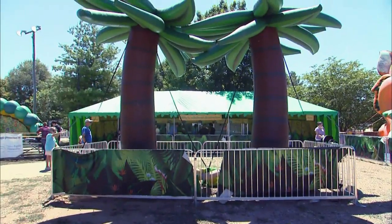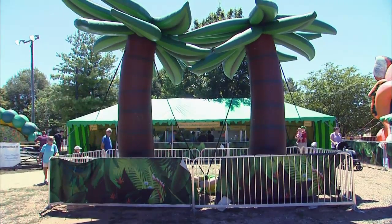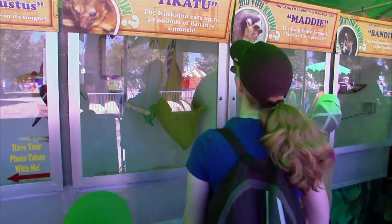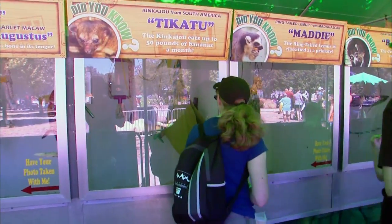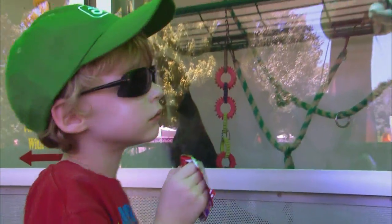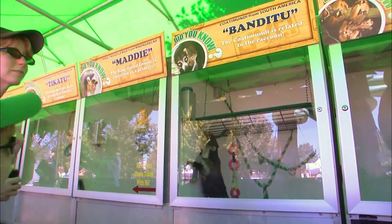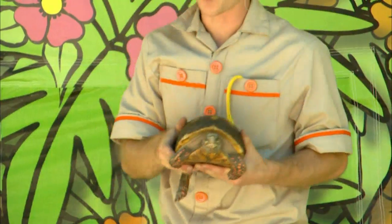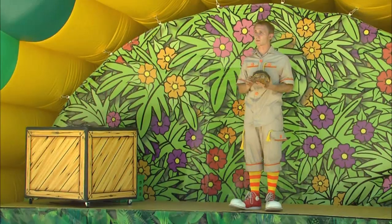Tell us a little bit about what people can see if they come here to visit. Well, we have about 8 different species of animals from the rainforest. We have macaws, kinkajous, ring-tailed lemurs, boa constrictors, red-footed tortoise, along with Patagonian cavy as well. And what time can people come by to see your show? We have 3 shows daily, one at 11, 1:30, and at 4 o'clock. We bring out the animals, we talk about them, we do some comedy, magic, and we bring up some kids and they help out as well.